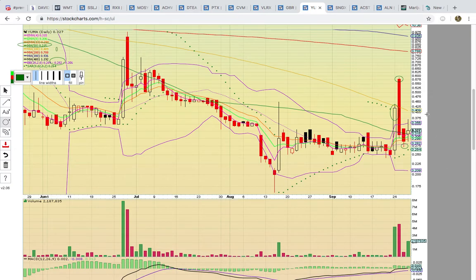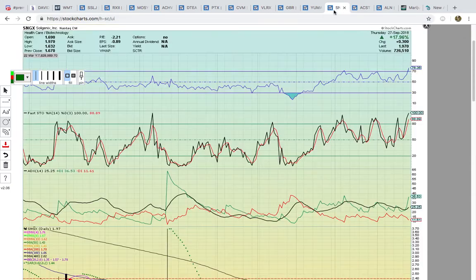If that level holds, it can push higher. It has to break above the 100-day simple moving average. Once that 41 level turns into support, that's where it could really get moving.